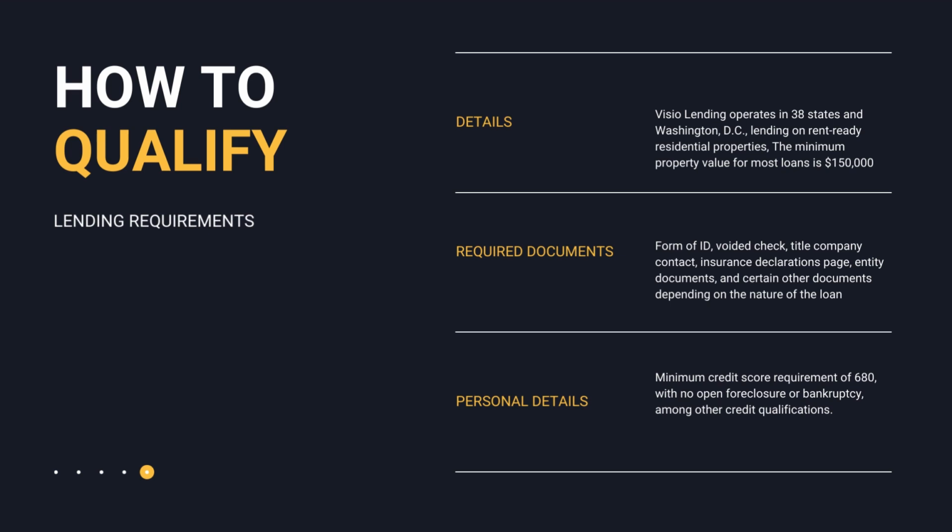Visio Lending operates in 38 states and Washington, D.C., lending on rent-ready residential properties, excluding manufactured homes, mobile homes, log homes, or vacant land. The minimum property value for most loans is $150,000, and they only finance properties in C4 condition or better as rated by an appraiser.